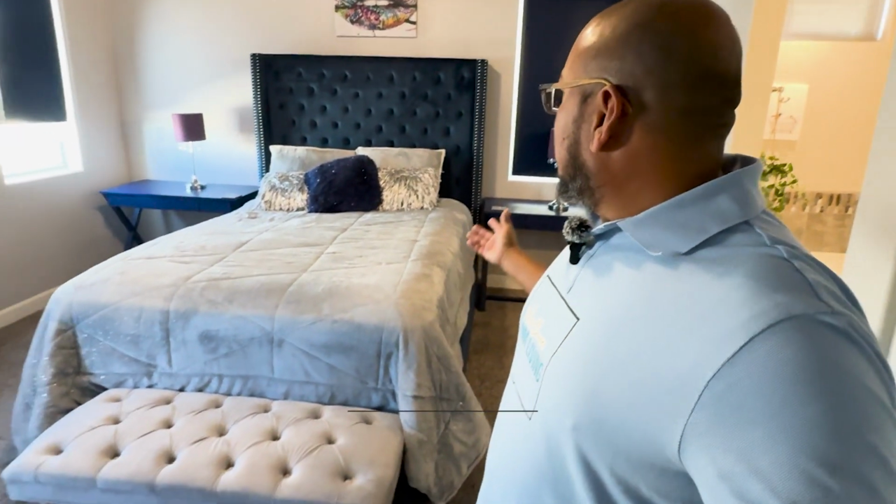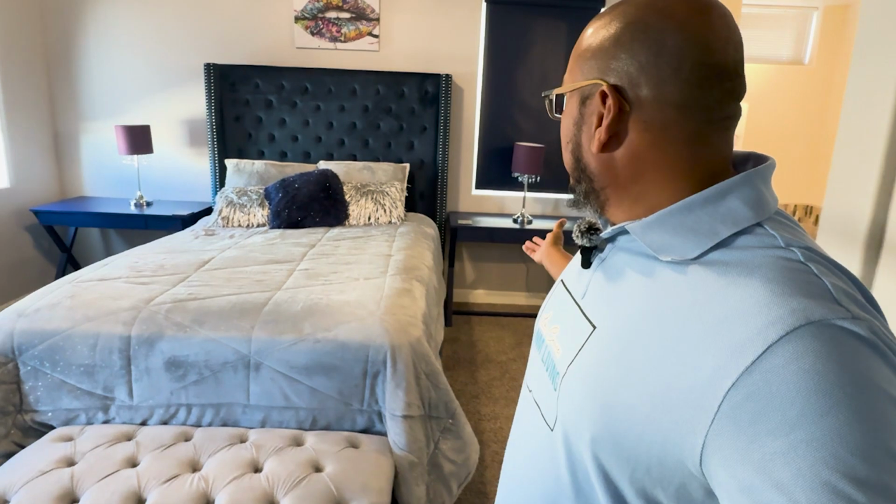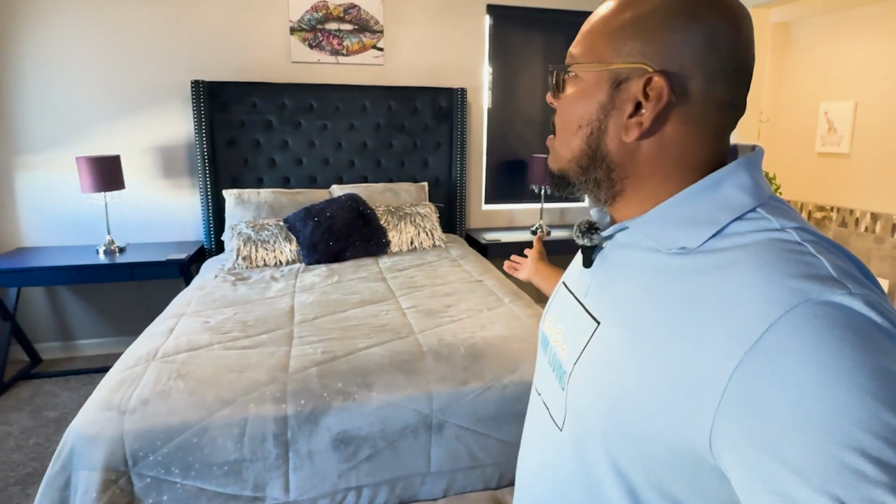Let's go straight into the primary. Before that, I'm not gonna let you sneak peek over there because that's the open concept area of the living room and the kitchen. Let's go to the main primary, right to it. Look at how huge this room is, guys. Look at this. Look at that. You have those really big tables.